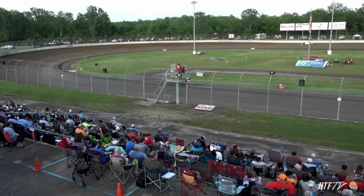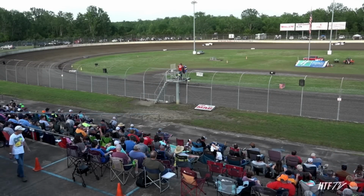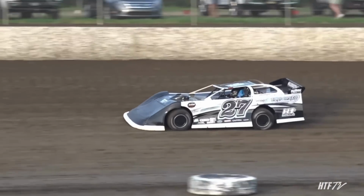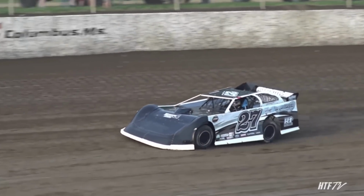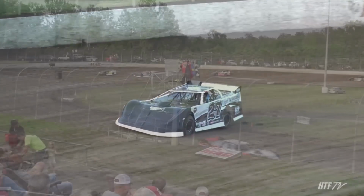Magnolia is off of turn number two. First car on the racetrack here out of Atala, Alabama. That's the 27 of Brad Berry. Brad Berry, white and black 27 car entering turn number three. Car number six.